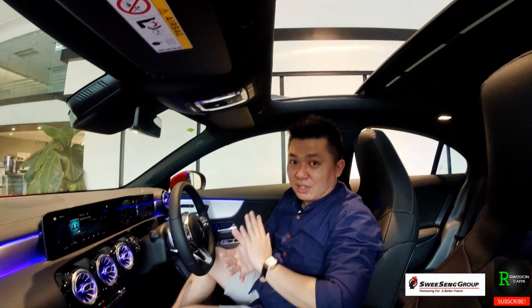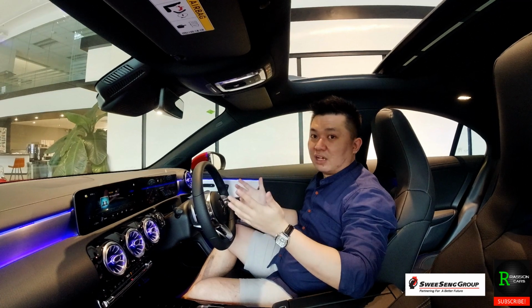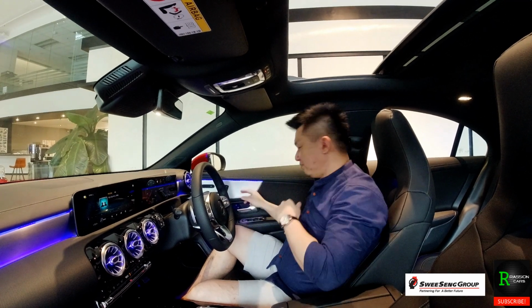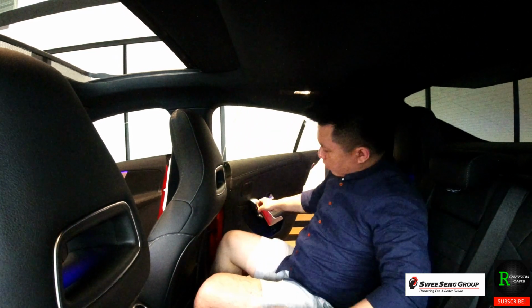Okay, maybe let's take a look at the back of the car. I think that will give you a better perspective of how the size of this car is like. Okay, let's check it out. Alright guys, you're now in the back.